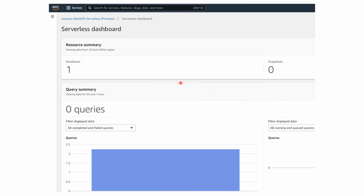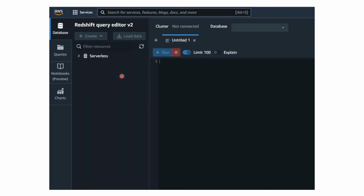Okay, so here is the dashboard. You just go through the steps and make a couple of choices in a couple of seconds. There you go. Here is your Amazon Redshift database. This is another view. You can look at the database, you can look at queries, you can look at charts, different ways of navigating. This is the editor. You can create data, you can load data, and there you go.